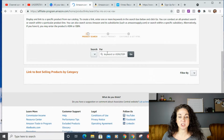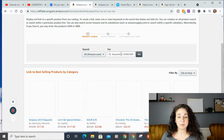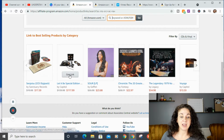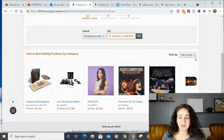And you can actually search for a product here. So if you're in your back office, you can go in and search for whatever product you want, and it will pull up an item for you to be able to link to. It's showing you here best-selling products and categories. The reason is that if you want to make a higher commission, they're telling you these are what are selling. So this is in CD and vinyl.